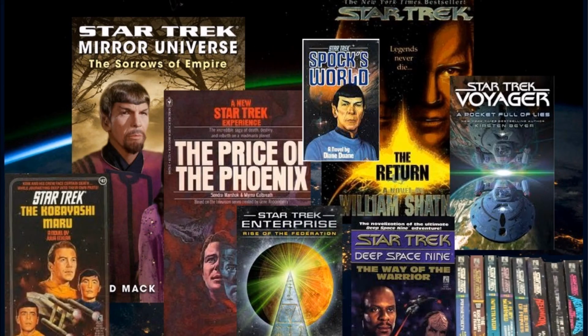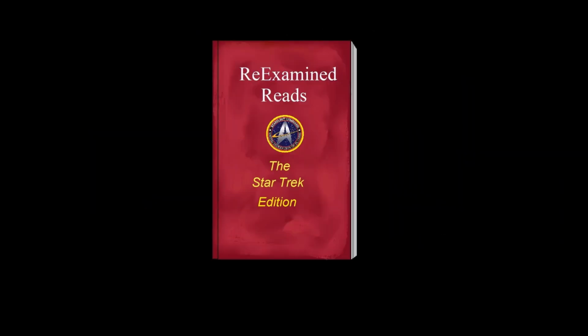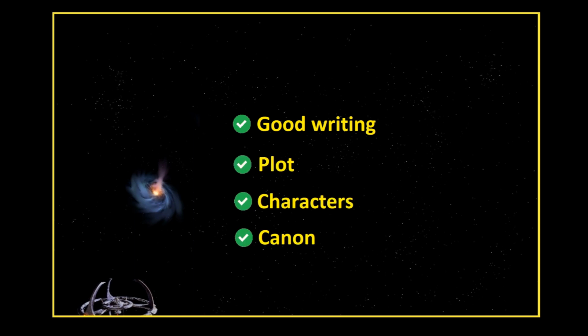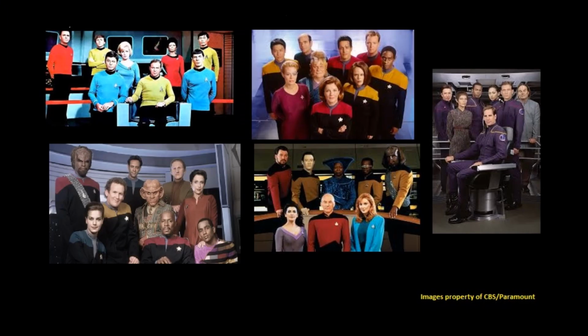If you're looking for some good Star Trek to fill the void left by today's less than stellar examples, then ReExamined Reads, the Star Trek edition, is for you. We'll review works written in the 1960s all the way up until around 2012. We'll see which ones pass the tests of good writing, plot, characters, and canon, and measure up to the old school standards of Trek. We're looking for those books you pick up when you're bored with watching and rewatching the old school series and you just need that Star Trek fix.